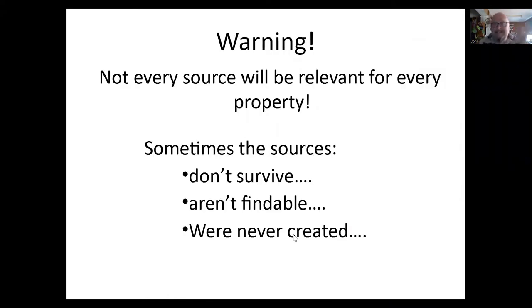However, there is this caveat: not every source you'll see today will be relevant for every property. And there's also the trouble with archives that sometimes these things don't survive. For whatever reason, you can't find them, or they were never created. And something else you've got to remember is that the people who created these records weren't creating them for us. They were creating them for use at the time. So sometimes we think, well, why didn't they mention that? Well, they didn't need to. So that's something to bear in mind.